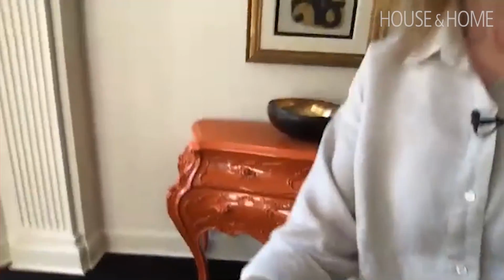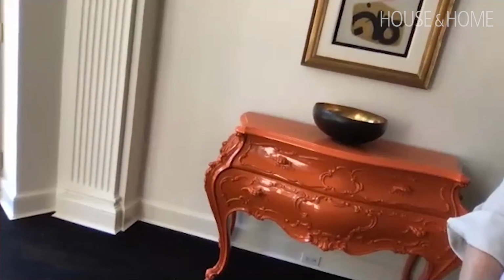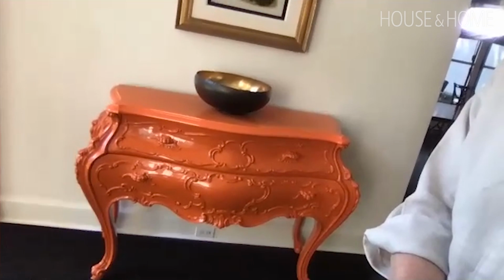I want to show you something. This is my orange bomb chest, and I've had it forever. I actually got it in your mother country. I bought it in London at Conran's back in the day when they had this great stuff, and had it shipped to Canada. It's a bomb chest. Can you see? Wow, it's beautiful. It's lacquered. Hardwood French design, and I put a black bow on it, so I'm kind of right where I should be.